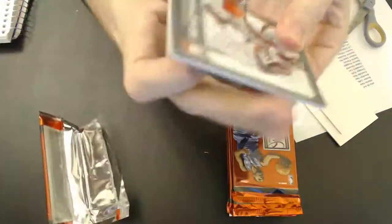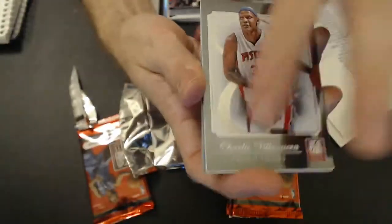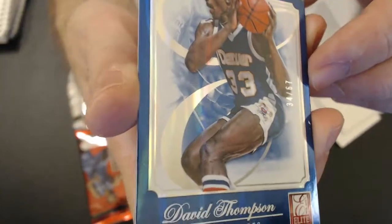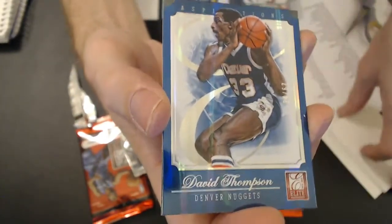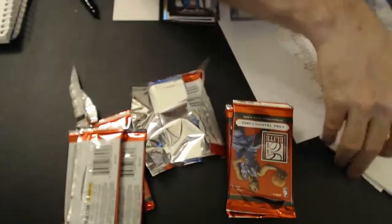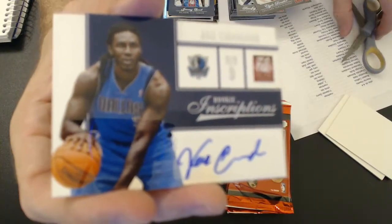Keep him moving. And David Robinson, prime numbers. And a nice die cut, David Thompson. This one's going to be 34/67 for the Nuggets. That go to Sean T.I.B. And Jeremy Lamb, 599, elite rookie for the Thunder. Pretty nice one for Dallas. Jae Crowder, not bad. And that I go to Chris K.I.N.